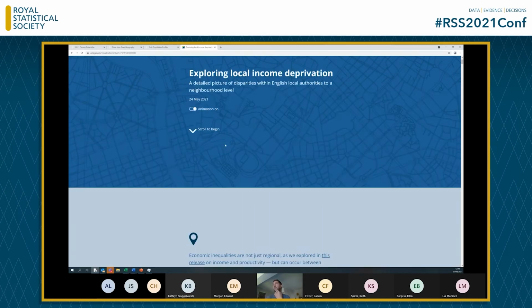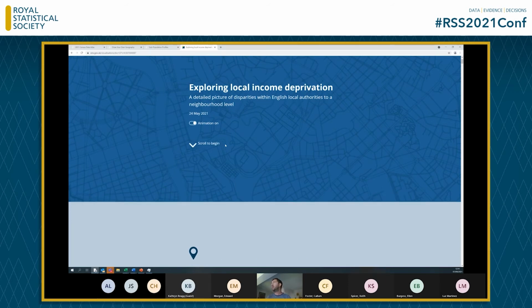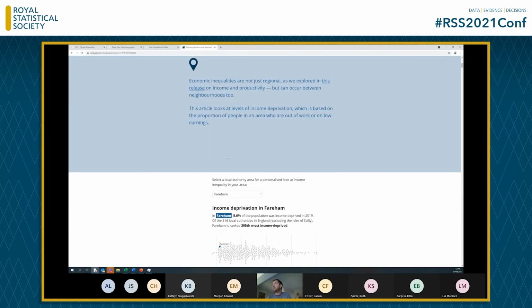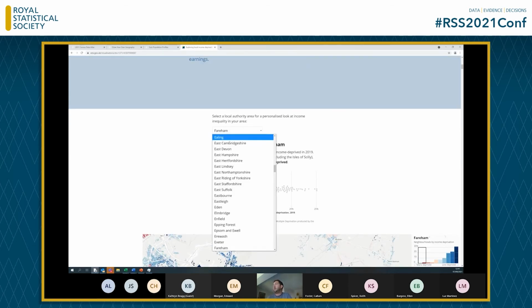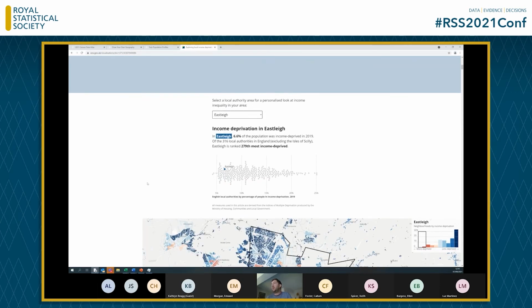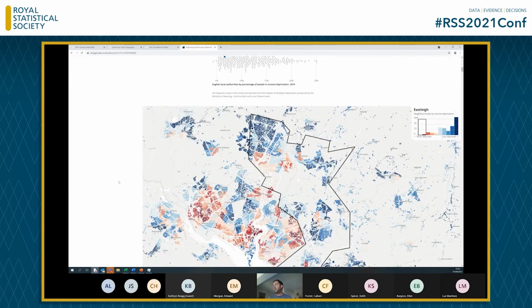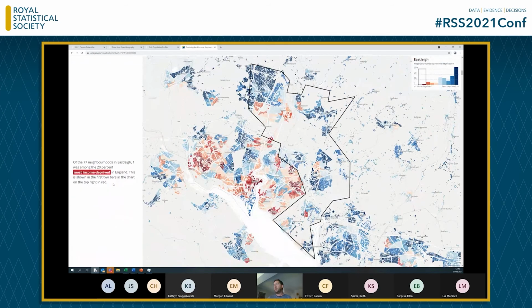So this is something we put out a few months ago. It was exploring some non-census data around local income deprivation, but a really interesting concept where a user is invited to select their area or an area of interest to them initially, and then the story is put into the context of that area. So here I've selected Eastleigh, and it shows me where Eastleigh is ranked in the overall distribution, and then the story begins to unfold and talks about those neighbourhoods within Eastleigh, combining this very small area geography analysis.